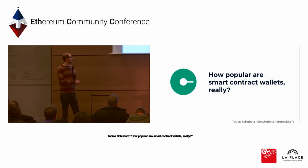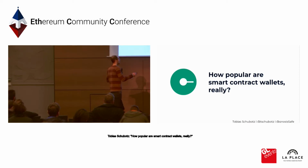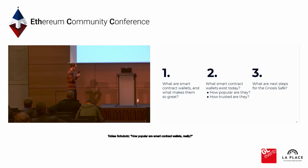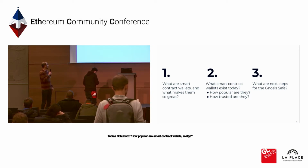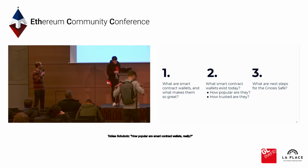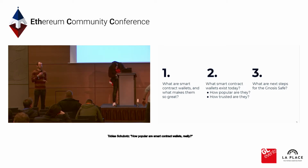First, I'm going to do a brief recap on what smart contract wallets are and why they're great. Then I'm going to give an overview of which ones are out there, and I try to tackle those two questions: how popular are they, and also, how much are they trusted? Then I will conclude this presentation with a brief overview of what we are planning at Gnosis.